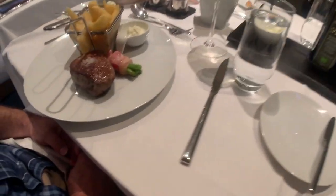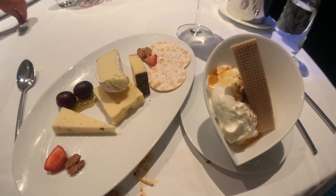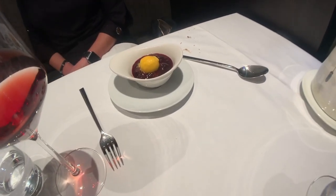Right? Oh, that's chicken. I'm sorry. And that's the filet. So this is the dessert. Some cheese plate and maple ice cream. And there's a panna cotta. I'm not sure about the berry something. Berica.